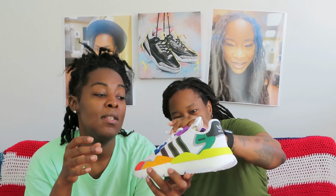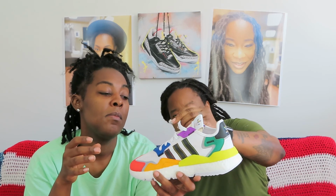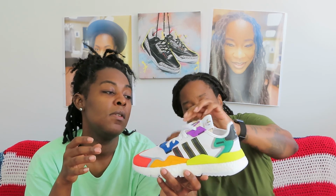Okay, yeah. But, man, these sneakers, again, these are DS. These are all white. Well, as you see, they're the Pride ones. I honestly don't know if I'm going to wear these ones. Oh, it says Love United. I don't know if I'll wear these. These might be a pair that I just honestly don't wear. It has the little Adidas logo on the back.